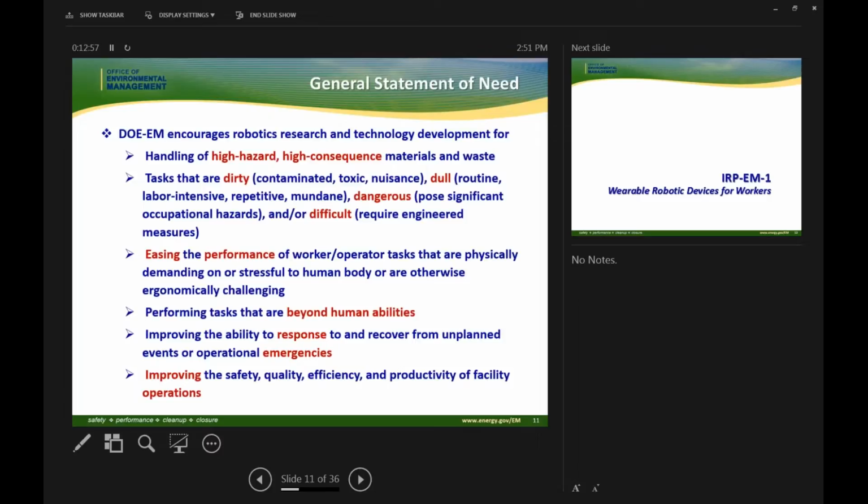You may have heard this in the past, and it certainly applies to EM: those tasks that are dirty, dull, and dangerous. We've actually added a fourth, meaning difficult, where much of our construction type, deconstruction type, and industrial type activities are very difficult to perform for a number of reasons. And for us, they require a significant amount of engineered work to be able to accomplish that. So in terms of robotic technologies, it certainly provides an opportunity to more smartly and safely execute these tasks that are difficult.